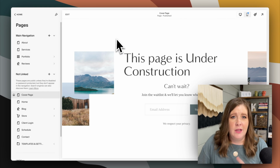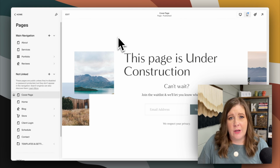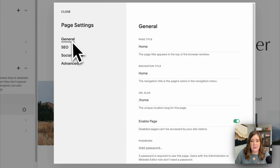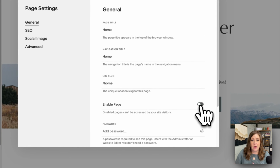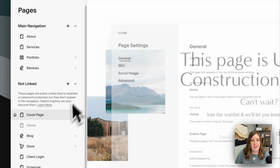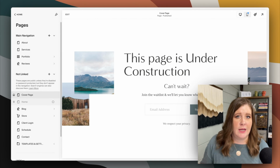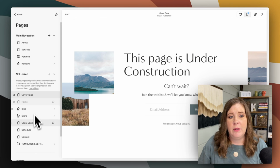Now, caveat, if they know the URL for your contact page, for example, they can still type that in and get there. So if you don't want people to be able to access these other pages, you will need to manually disable them all until you are ready to let them be accessible. So to do that, you would come into the general settings for each individual page, and then on this toggle, turn it off so that it's not green, and then save your change. And you'll notice that that page just went gray, which means it's not published anymore, even if the website as a whole is. Do that one by one for every page in your site, and then this will be the literal only option until you are ready for people to come in.